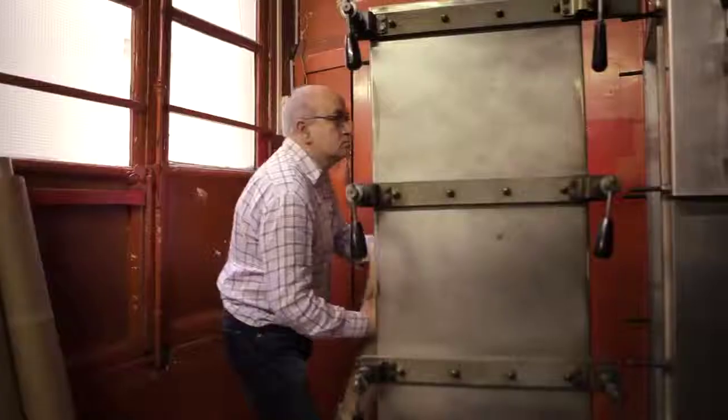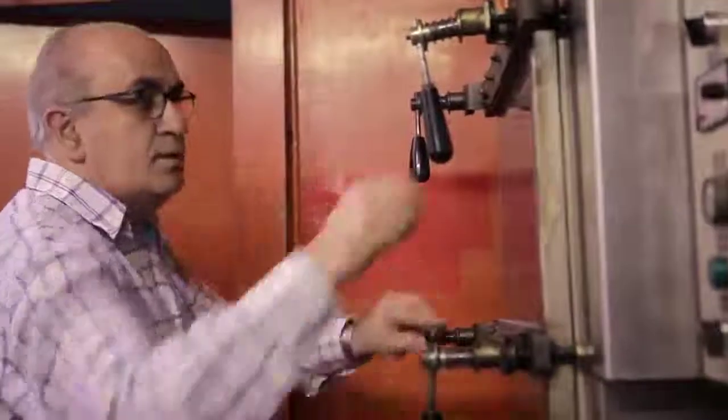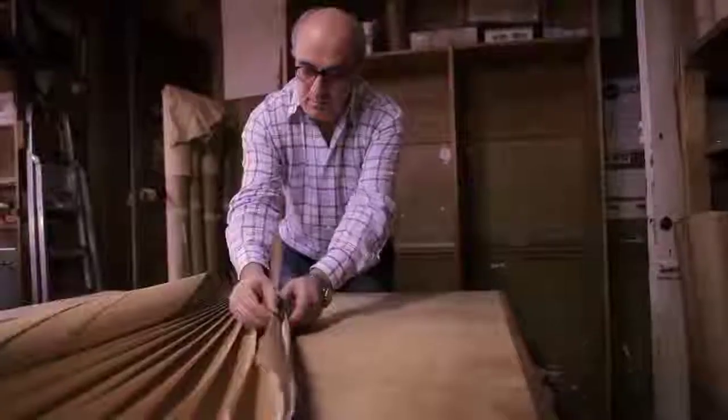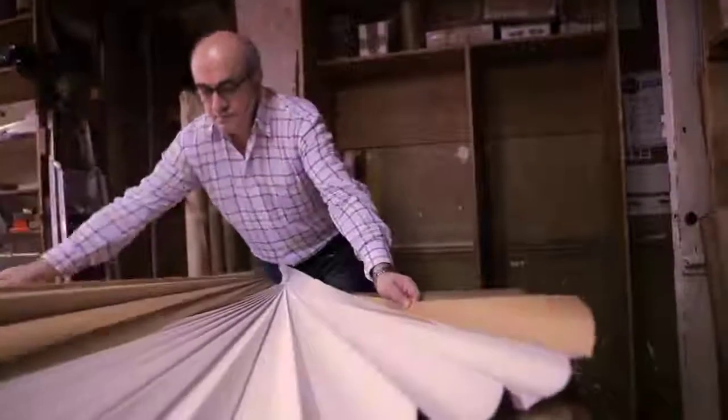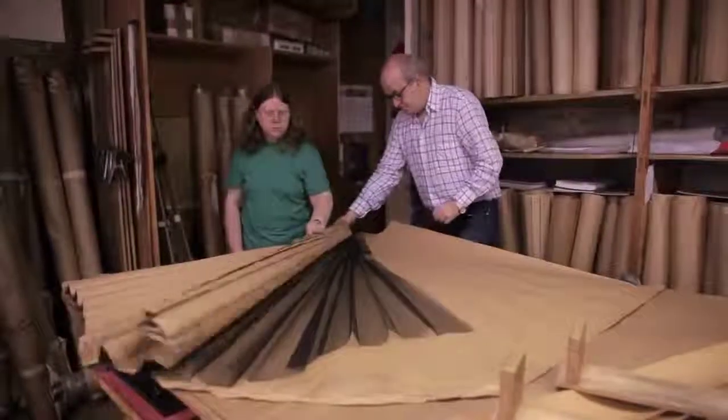The pleats will cook for an hour. The temperature depends on the quality of the fabric. The pleats won't be removed from the molds until the following day. The fabric has to cool all night to make sure the pleat will keep its shape all of its life.